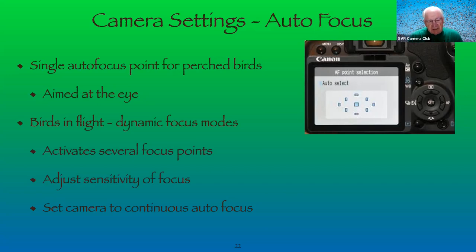You can have sensitivity of focus, as I just mentioned, and set up continuous autofocus. I leave my camera almost always on continuous autofocus. Some people like single autofocus. Everybody has their own preference, and there's a rationale why.